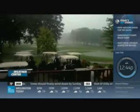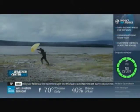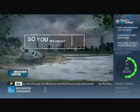If you're out on the golf course, you don't want to hide underneath a tree because tall objects attract lightning. If you're out in the open and you're the tallest object, you want to squat down, get as low as you can so that you don't become a lightning rod.